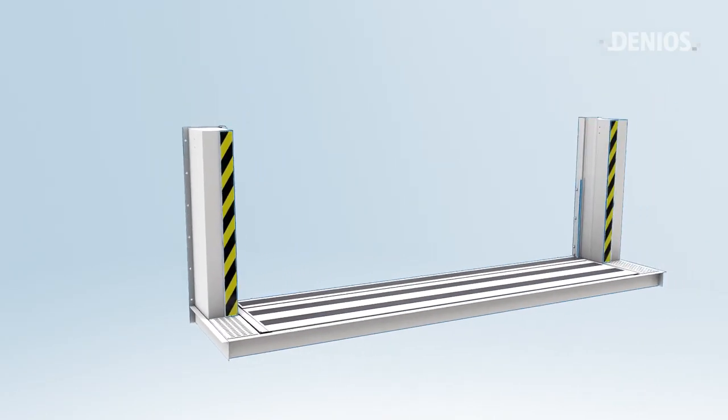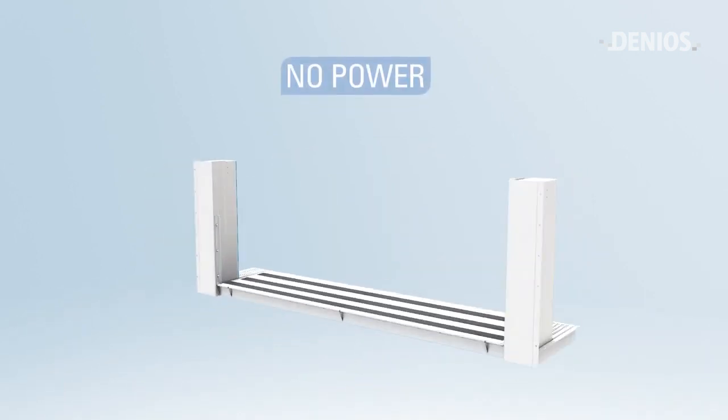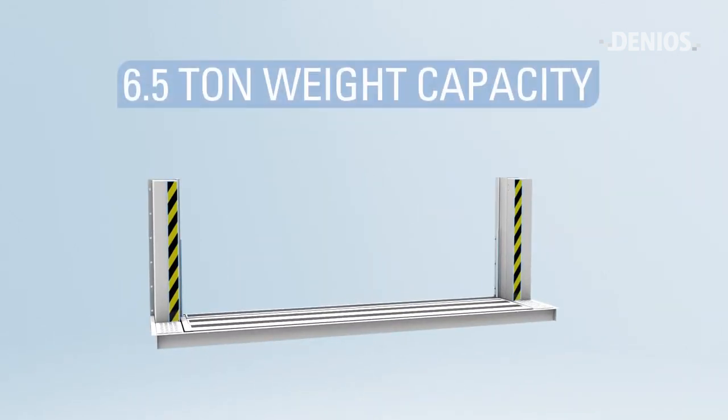With DENIOS Pop-Up Spill Barrier inside your facility, you can have the protection you need with no power required in a completely self-contained and self-closing barrier that could save property and even lives. The heavy-duty pop-up barrier can resist 6.5 tons of weight.